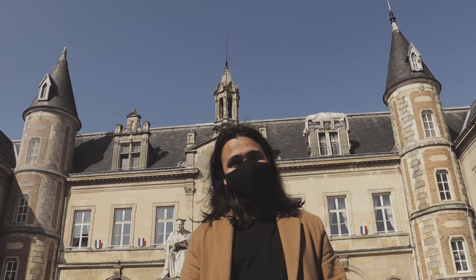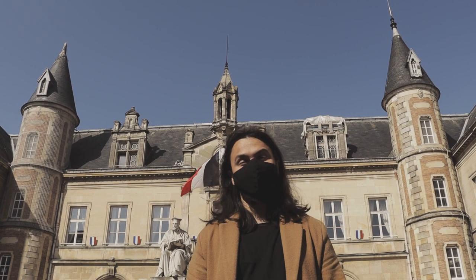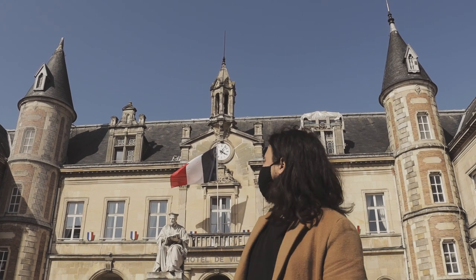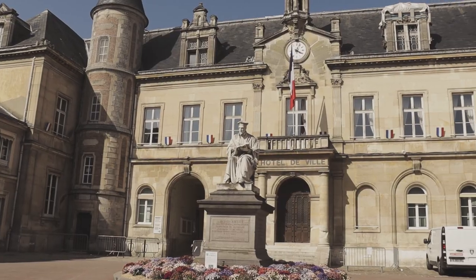We've reached the Hôtel de Ville. The building is quite new. It was built in the 19th century. The previous building was destroyed. Behind it is a beautiful park, and it's one of those chateau-looking Hôtels de Ville. We like it.